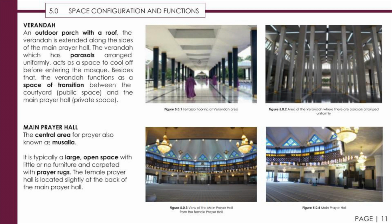Secondly, we have the main prayer hall, which is the central area for prayer, also known as musalla, and it is mainly a large open space with little or no furniture and carpeted with prayer rugs.